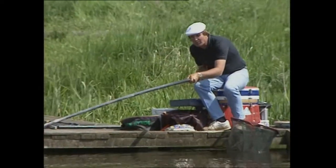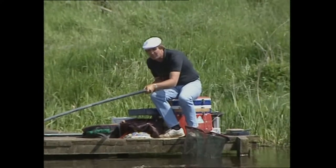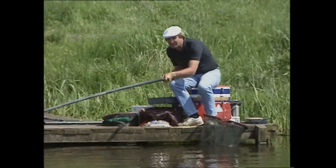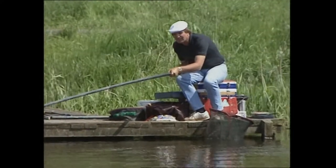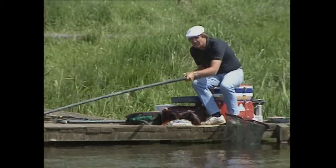I've got about 4 foot of line between my pole tip and the actual pole float, just so I can get down my peg and keep the float fairly stable, running it in a dead line. Particularly in windy conditions, it can blow the pole around, so you have to try and keep it as still as you can. Just got the tip under the water a little bit now. Just waiting for that bite.